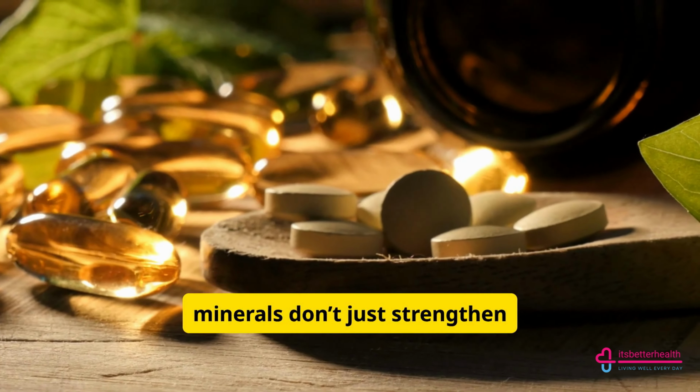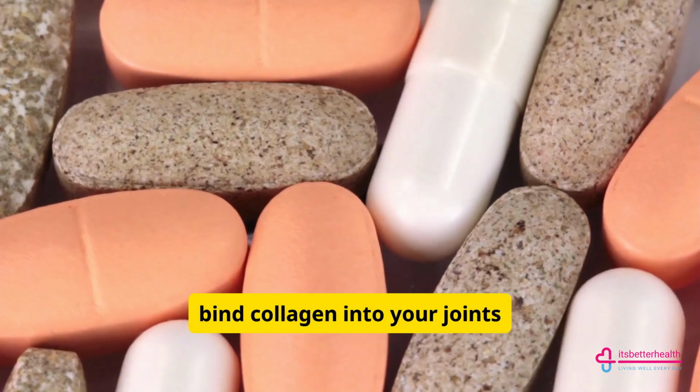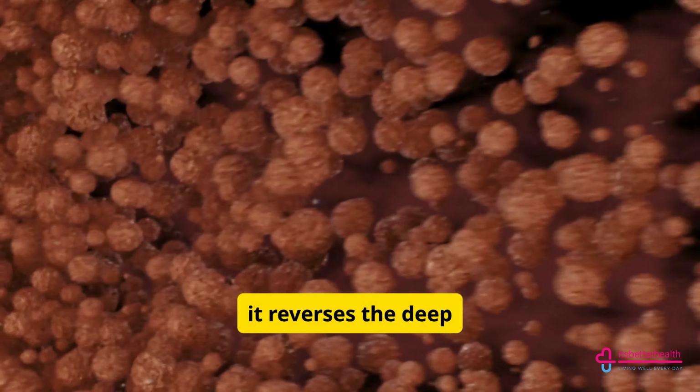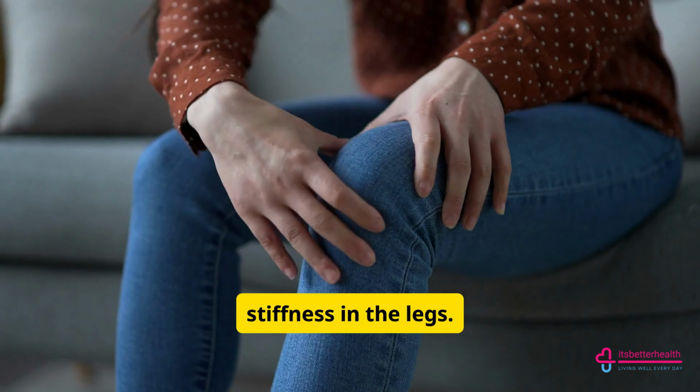Minerals. These minerals don't just strengthen your bones. They help bind collagen into your joints where it's needed most. When taken consistently, bone broth doesn't just manage symptoms. It reverses the deep tissue breakdown that causes chronic swelling and stiffness in the legs.